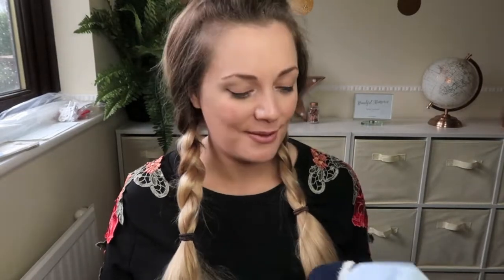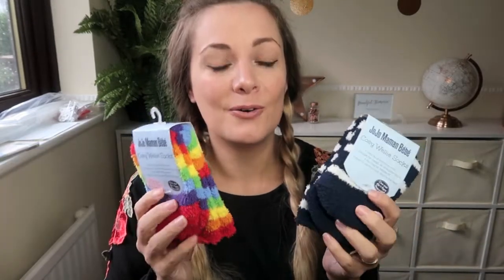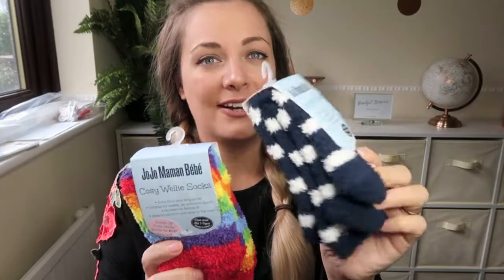My little boy is now going to nursery and I have to send over wellies with him because they spend an awful lot of time outside. So during autumn, winter when it's getting cold, I wanted him to have cozy feet. So I picked up these lovely welly socks, one pair in navy and white and another pair in rainbow stripes, which I absolutely love. And these are so soft, they're absolutely adorable, and I'm hoping these will keep his feet really warm.